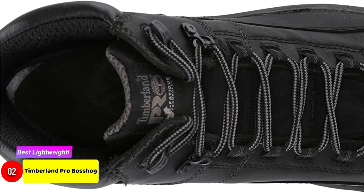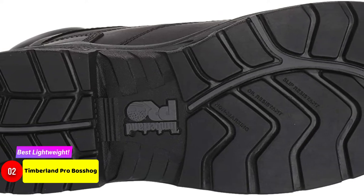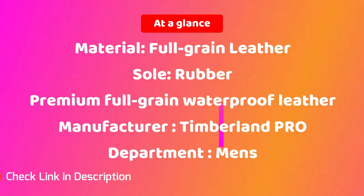To end, the boots have a non-metallic puncture plate for added protection against sharp objects, while the non-marking rubber outsole is oil, slip, and abrasion resistant for added safety.